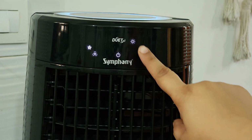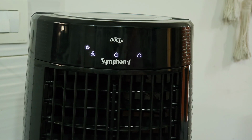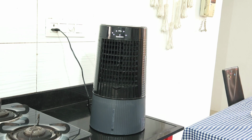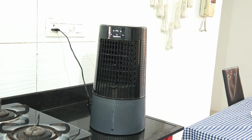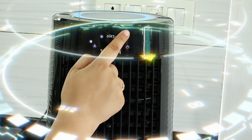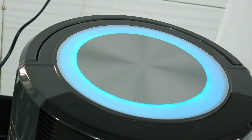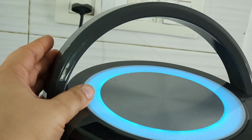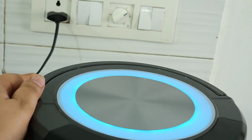If you spend long hours in the kitchen, this is a must have. It's compact, efficient, and just makes cooking so much more comfortable. Plus, it has a LED light and a handle to carry it easily.